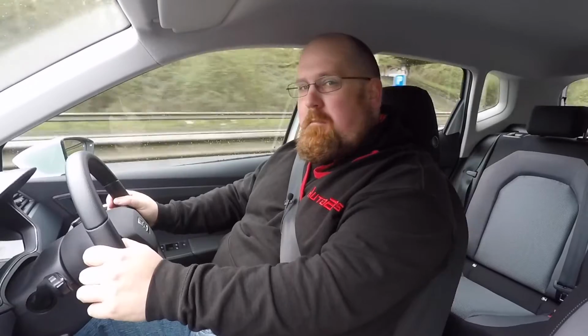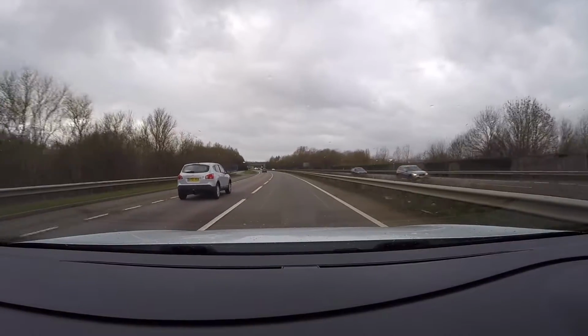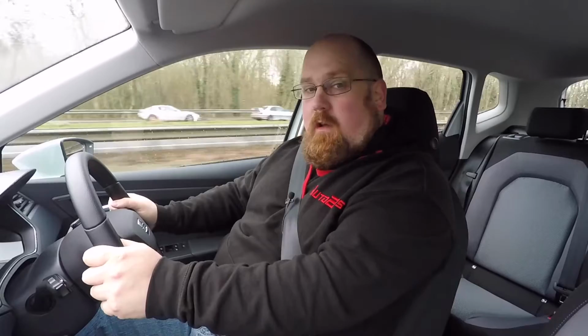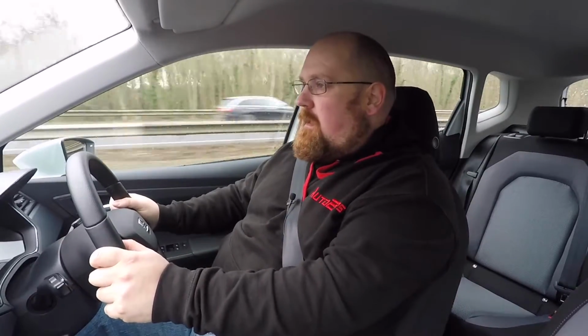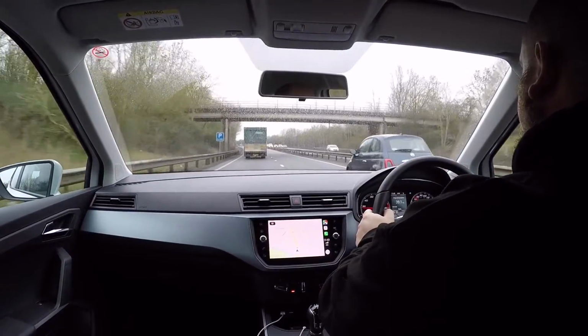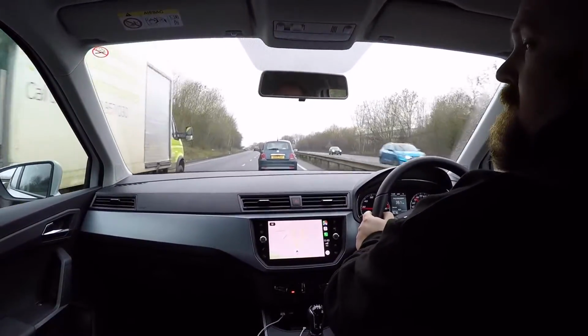It deals with bumps and imperfections really well. You can hear some of them resonate into the cabin, but in terms of actually feeling them, well, you hardly do so. So driving the Arona at motorway speeds, again, I am really pleasantly surprised. There's a tiny, and I do mean a tiny bit of wind noise coming off the wing mirrors. There's a little bit of road noise, but other than that, it's actually very refined in here. It's surprisingly refined, in fact.